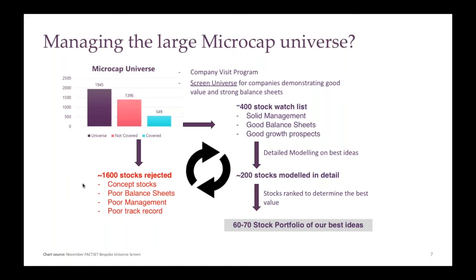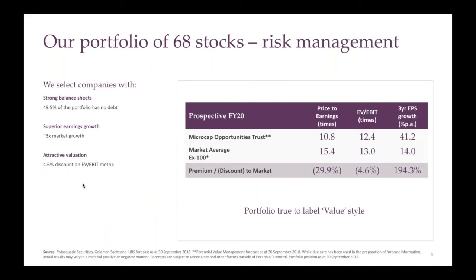Importantly, we rerun this process every 2 weeks. So every 2 weeks, we screen the universe, we recheck, are we modelling high priority companies? And the analysts are always adding 1 or 2 stocks a month to their coverage list. The key outcome of this portfolio construction process is we want to pick the best 60 to 70 names we can think of at the time, and they're the best value names.